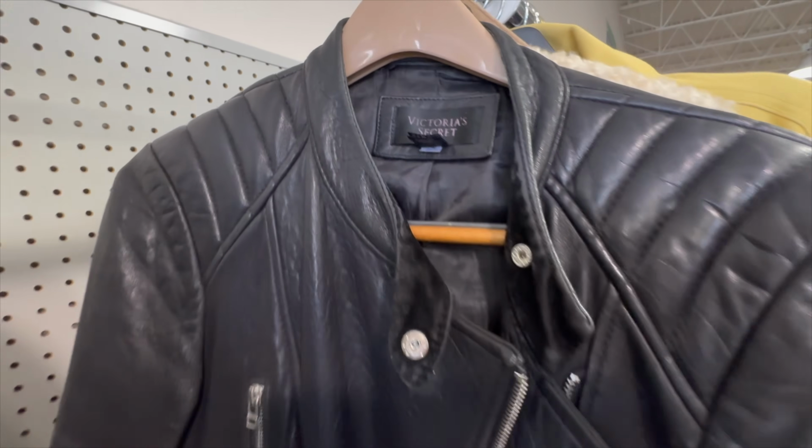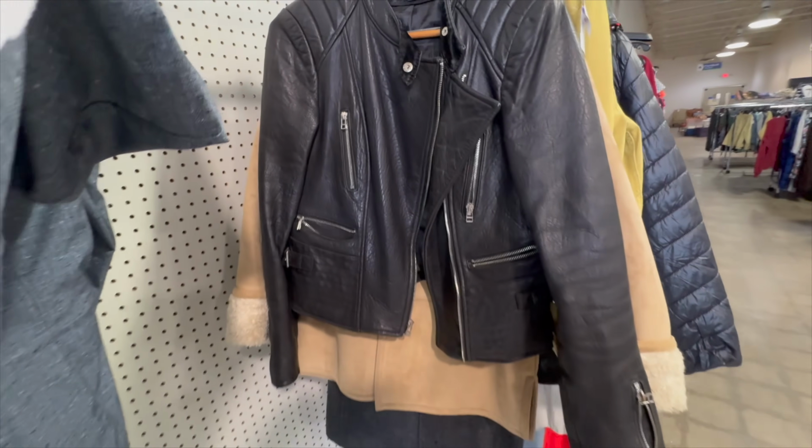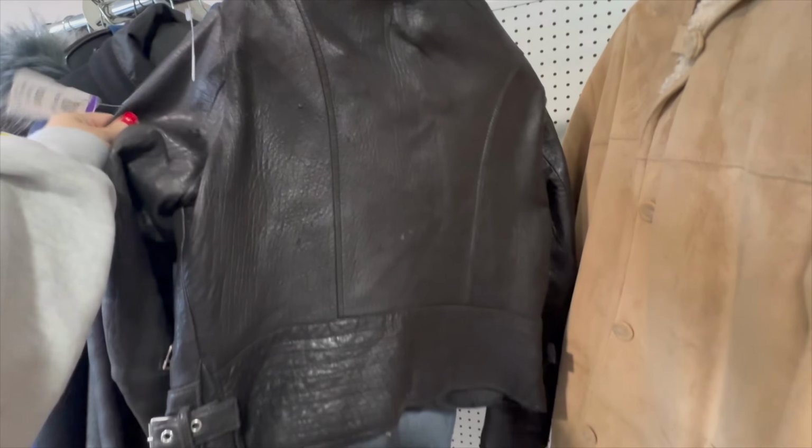Okay, this was interesting. It was like this Y2K Victoria's Secret genuine leather jacket. I probably could have picked this up and sold it, but I did end up passing on it.